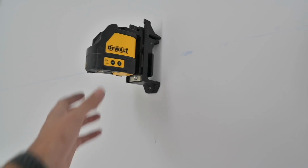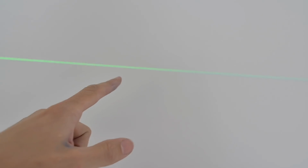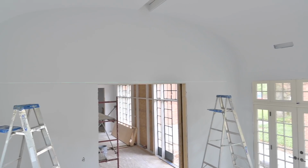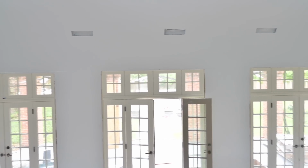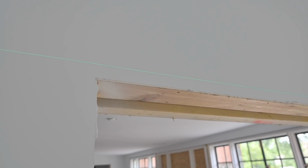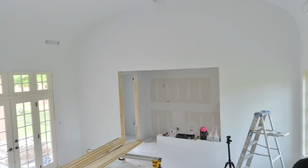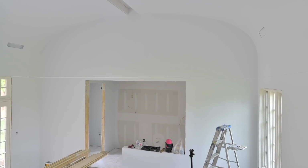So we got our laser screwed into the wall here, and this little adjustable bracket. It's magnetic, and we already chalked our lines off right here. It's hard to see, but we got a blue fine chalk line running around, and it's dead on with these doors with the transom windows above them. So we're gonna go off that to get started, and that tells us we've got to take some of the drywall and framing out of that opening. And if I go this way, I'll turn the laser. You can see that opening is quite a bit lower too, so we'll open that up more.